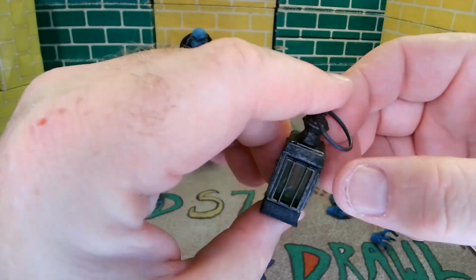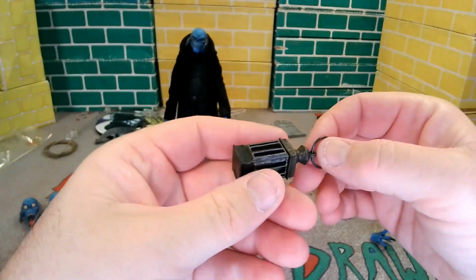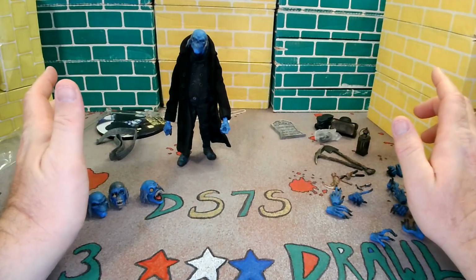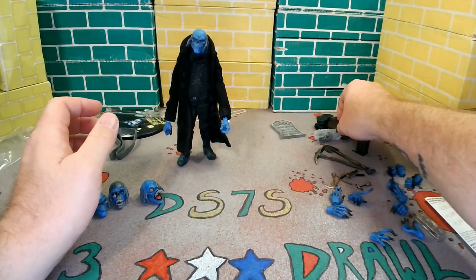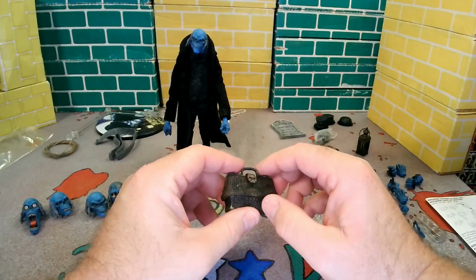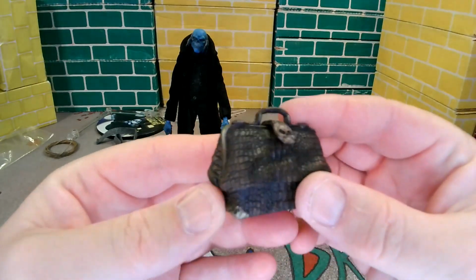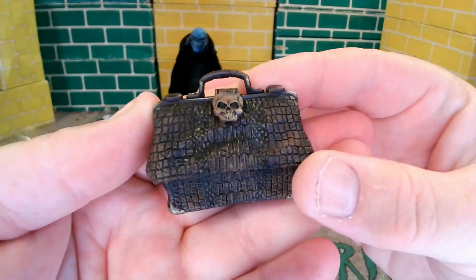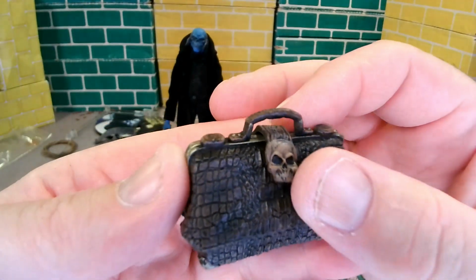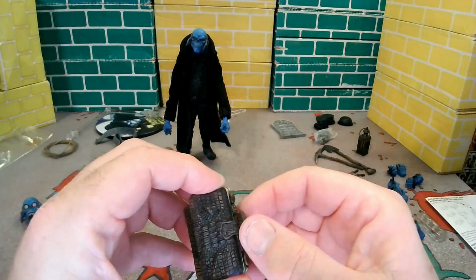So he does have, of course, he's a gravedigger and a groundskeeper, so of course he's got a lantern, and this does light up, which I understand is really hard to get the batteries in there, so I plan to do that off camera. And he also has light up eyes, which are kind of hit and miss from what I understand. So he's got this awesome bag. It's like a crocodile, gator maybe, skull latch there. This does open up, and the bag does open.